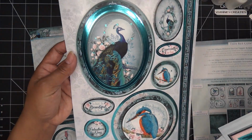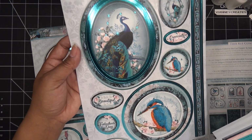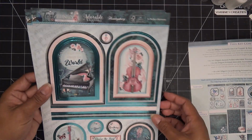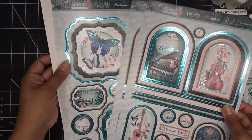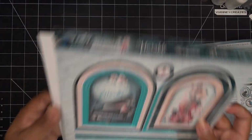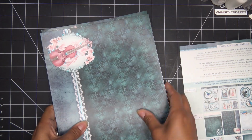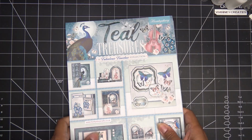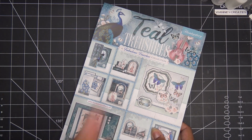Oh, look at this, you guys. Too bad I came around to the Hunky Dory when they ran out of the peacock set, which is gorgeous, so hopefully they'll bring it back. But yeah, just pretty stuff. All right, guys, and I ordered 2 of those because I know now I need 2 of every Hunky Dory set I order. There's no one. I need 2.